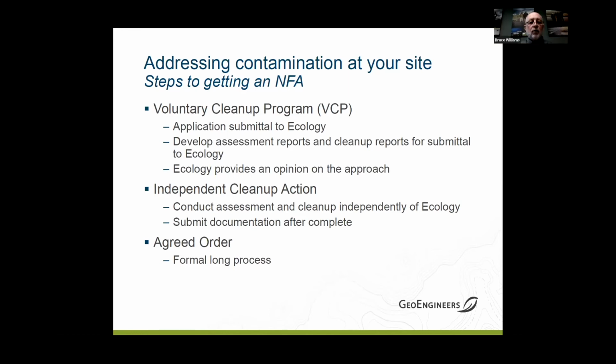Yeah, that really wouldn't be applicable for 99% of property transactions, but there might be a very complicated site with a long history of contamination, and what that agreed order process provides is a legally binding release of liability because it's signed by the state Attorney General's Office. And so unlike the voluntary cleanup program or the independent cleanup action, where Ecology just provides an opinion, the agreed order process is legally binding in terms of its final outcome.